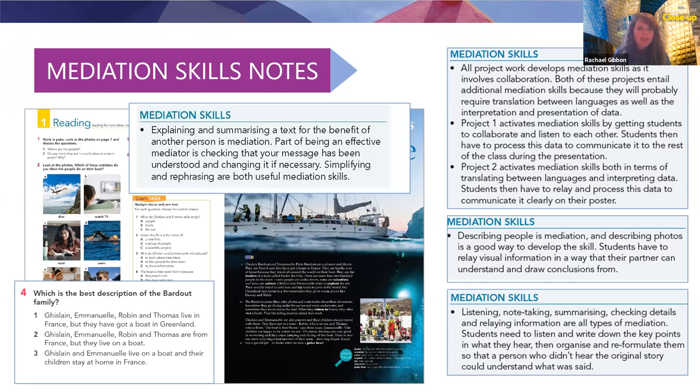And the fact is, mediation isn't something completely new. It's just a new way of grouping a set of skills that students need to become effective and empathetic communicators. And as teachers, once you start to become familiar with the types of activities that practice different mediation skills, you'll be able to apply some of these principles from the teacher's book to similar exercises.